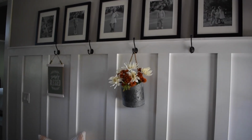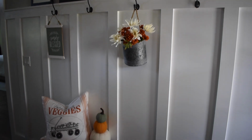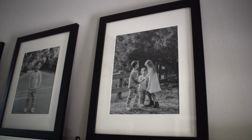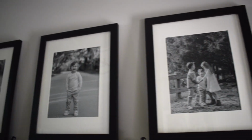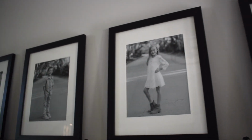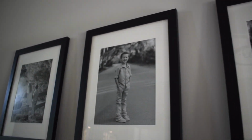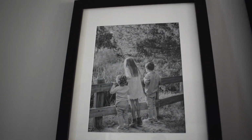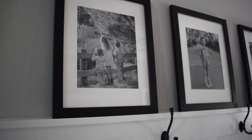Up above the bench over here on this board and batten wall, I have frames that have just black and white pictures of the kids, and this is fairly new of me putting these up here. I've always wanted to do it, but I just never got around to it or decided what I wanted. So I got these 11 by 14 frames from Michael's and then just printed 8 by 10 pictures in them.